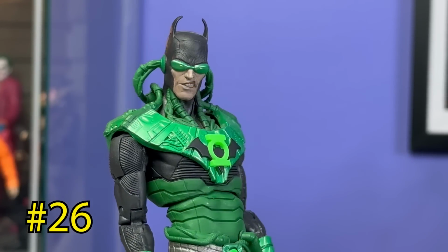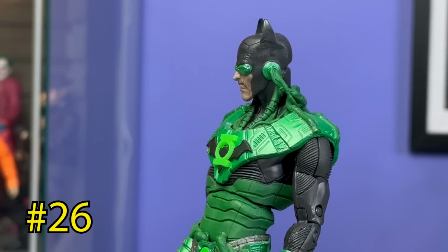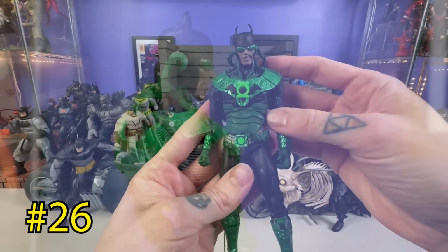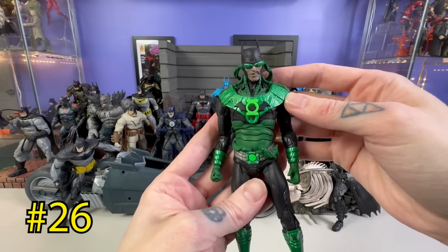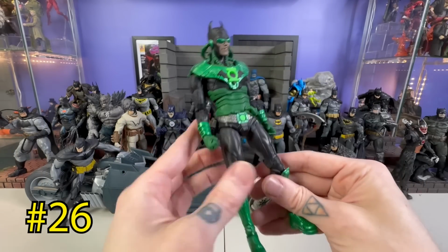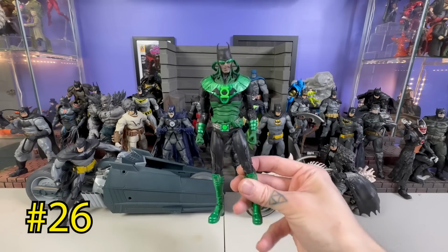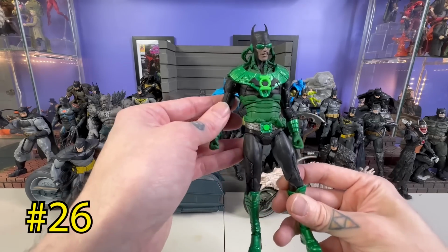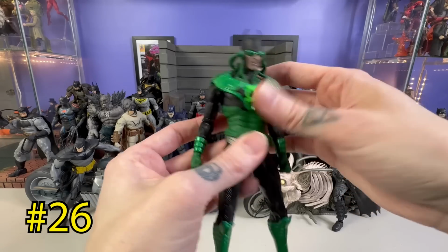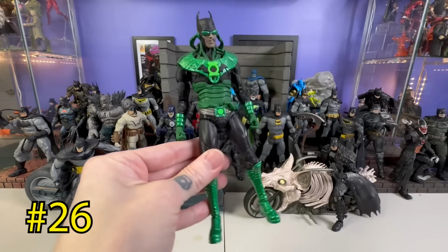Super cool approach to the way these tubes work, connected to his head, and the monochromatic look with these different values of green, the matte green and the shiny. It looks sharp. It looks really sharp. And a unique body shape for these bat figures. This is a much more emaciated, scrawny body.